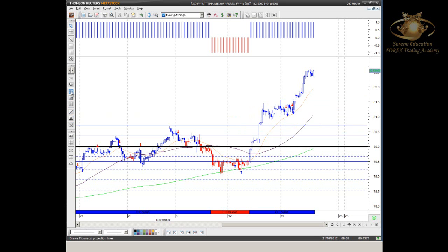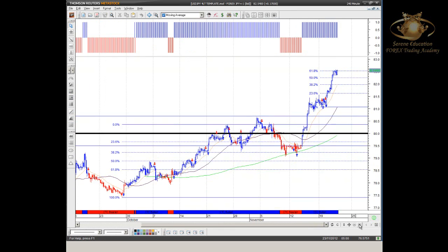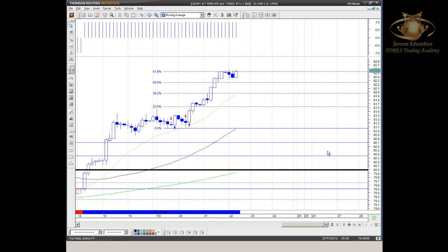If you take a fib projection here from the low to this candle here, the pullback, you can see the 61.8 now in play. 100% is normally the ultimate target on here, and I can guarantee you the 100% is going to be very, very close to that 8400 as we speak. So get above the 61.8 on our 4 hour. Nice bullish engulfing candle.